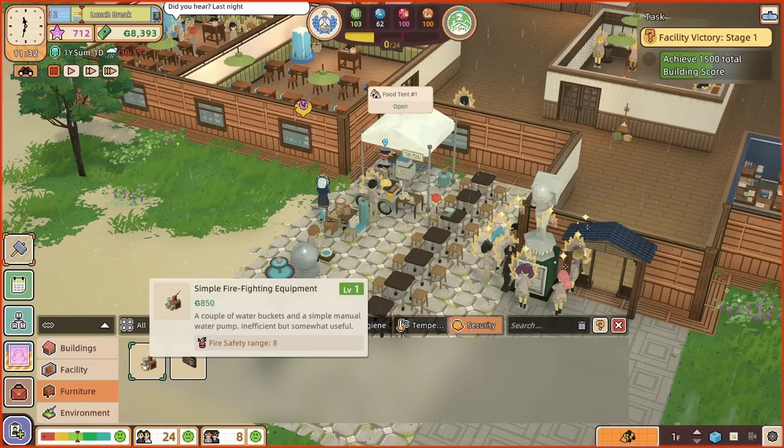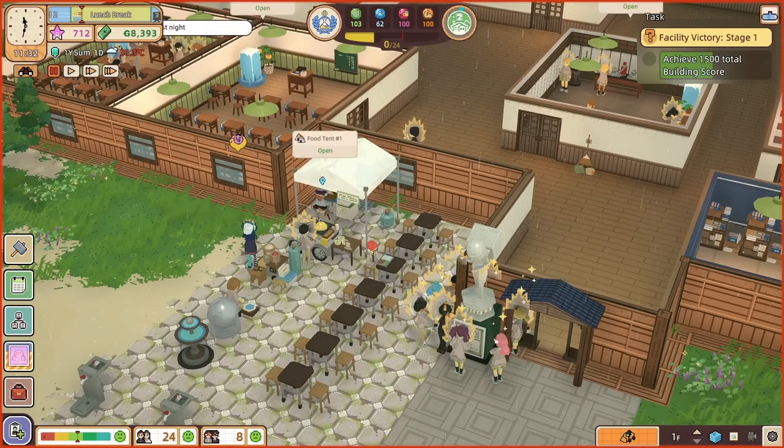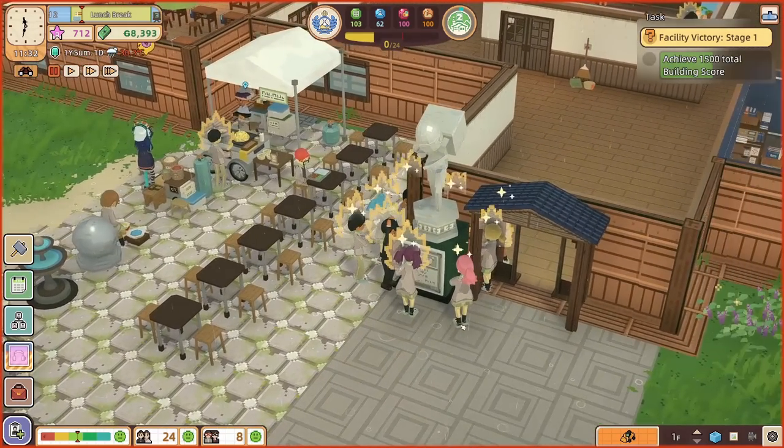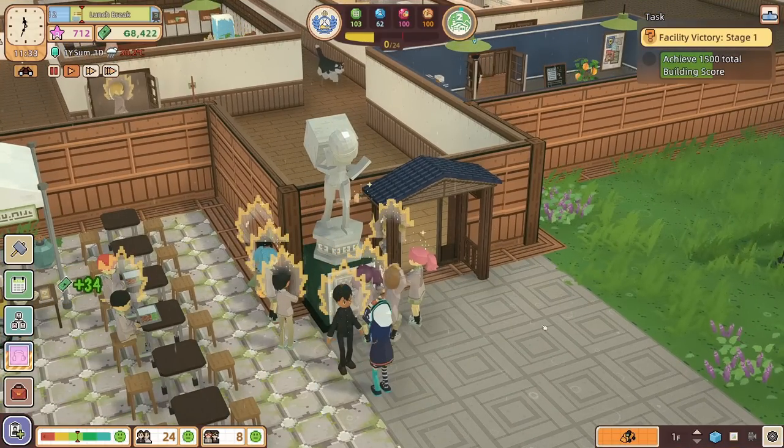Shabby fire alarm. And simple firefighting equipment. I do feel like we should have some of that, but the game will tell us if there's a fire. Look! They're all gathering around the amazing statue. Look at the statue. Get better memories.